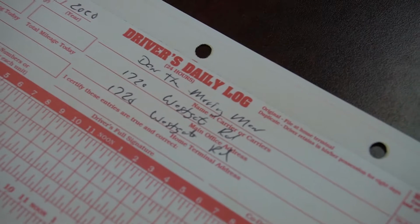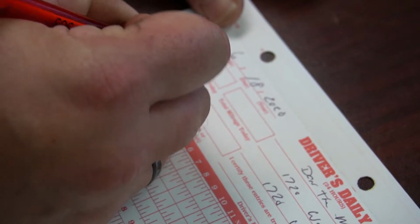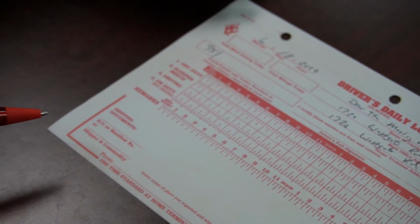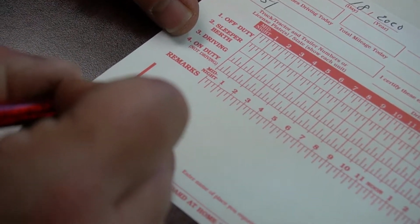And then what we're gonna do is, depending on the truck number, we're taking truck 351 today. So we're gonna put truck 351 in here. This is for truck, tractor, and trailer, but we only have the trucks. We got truck 351.